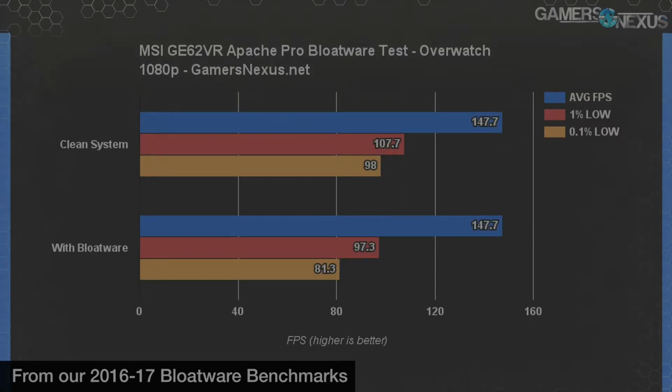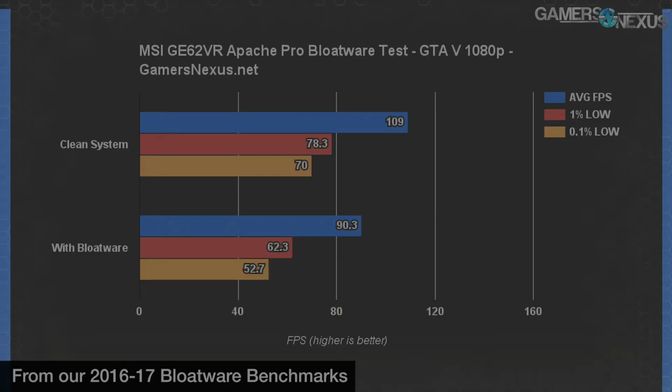In this other example of bloatware from 2016 laptop testing that we did, we found that systems with bloated operating environments, which would be similar to a simulation of aging of sorts, had performance losses of up to 40% in average FPS. We'll roll through a few of those FPS charts now.